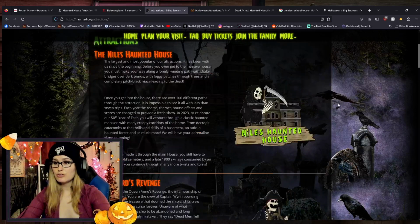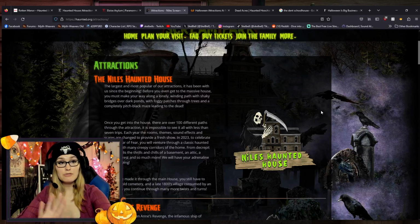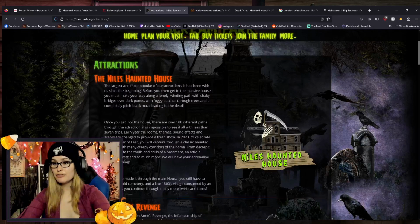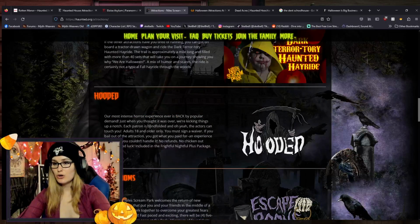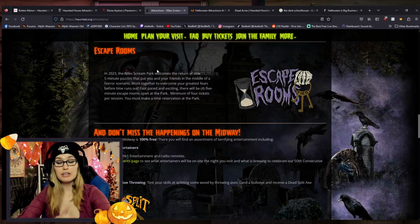First, I want to cover what they have. They have, I believe, 6 haunted houses? So keep in mind, Rotten Manor has 4. This has been around longer. They have the Niles Haunted House, Blackbeard's Revenge, the Ghostly Hollow, the Field of Screams, Dark Territory Haunted Hayride, Hooded, and then on top of that they have escape rooms for extra, and then they also have a midway.